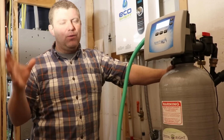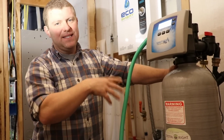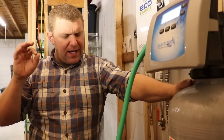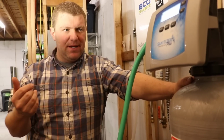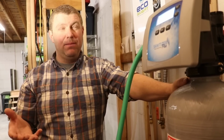And then down the road, when we get further with the plumbing on the house, we'll hard plumb this into our home. One more detail that I think is important to share: the iron filters and the other standalone sediment filters will require periodic replacement, which adds cost to the overall water system and complexity.